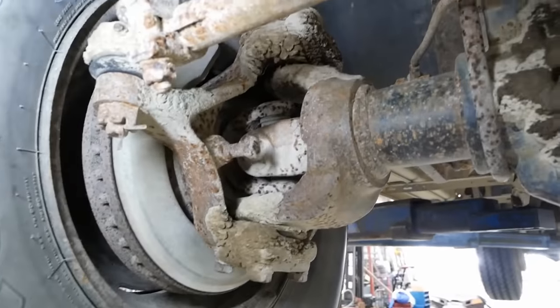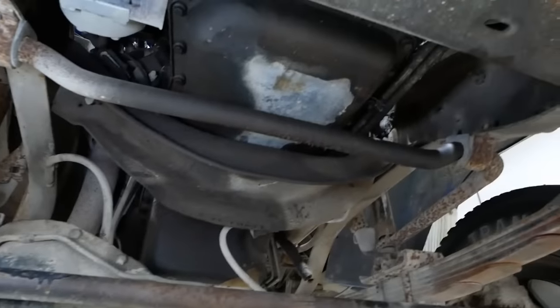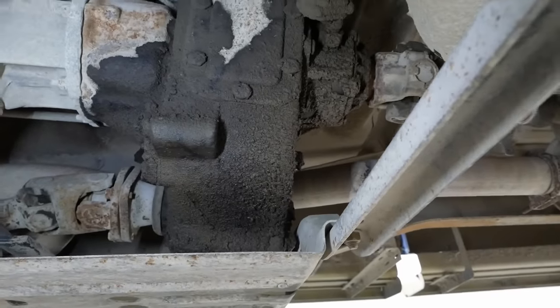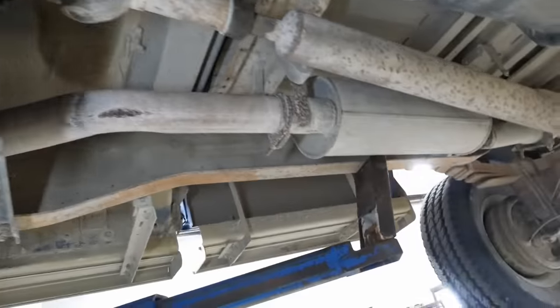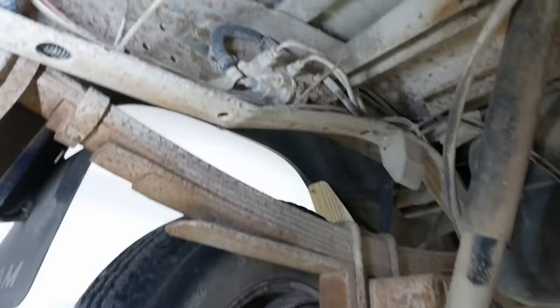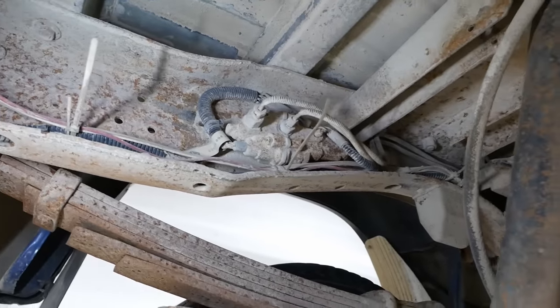Yeah, front axle U-joints are tight. Bearings are good. Minor oil leaks. I mean, that's really minor for a Cummins. Barely dripping on the floor. Transfer case is leaking a little bit. Probably not anything to be concerned about. Even the brake lines look good. And it does have rear ABS, which probably doesn't work.